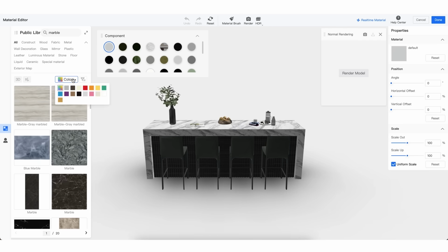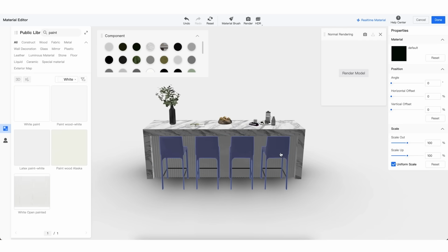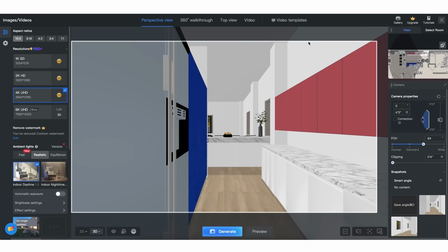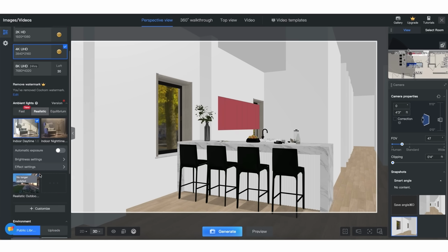I'm just going to go ahead and change the marble and the white to match the other base cabinets. Okay, with all of those basic items in there, the most important items that I want to see in the rendering, I want to go back to look at my 3D views and see how this looks. These are actually looking pretty awesome.